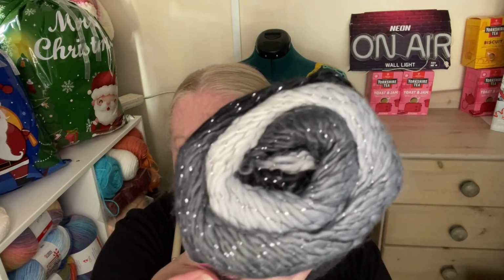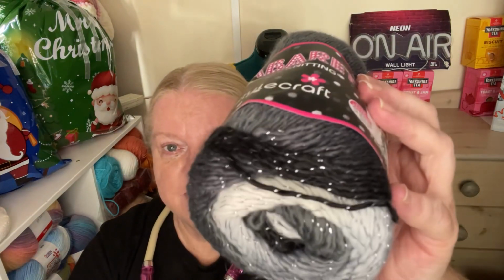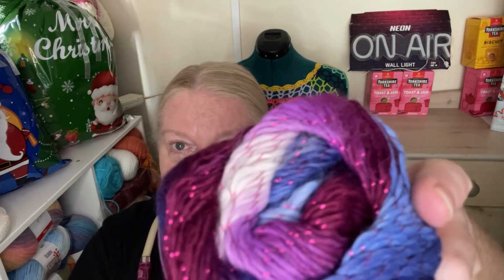Lots of smoky colours, and this one really makes it pop. And it goes right to almost, well, it must be black. Isn't that just lovely? Every single one of the colours in this, whenever you see them, it's like, oh, that's my favourite one, until the next one. Now this one is absolutely gorgeous. Beautiful. Look at those glorious colours in there.